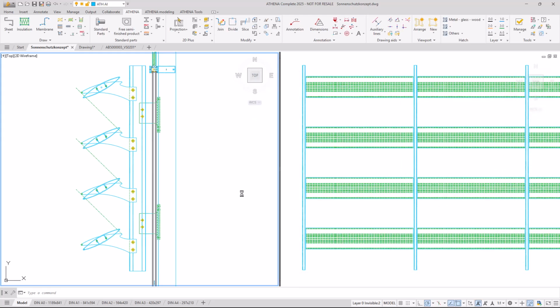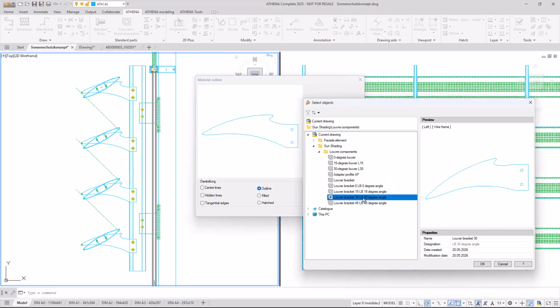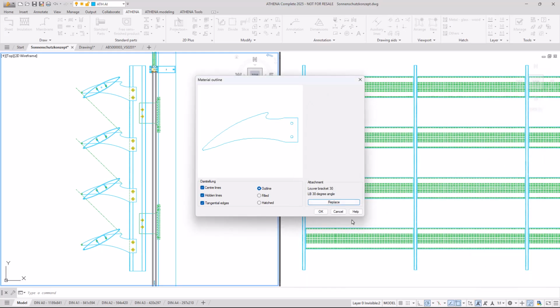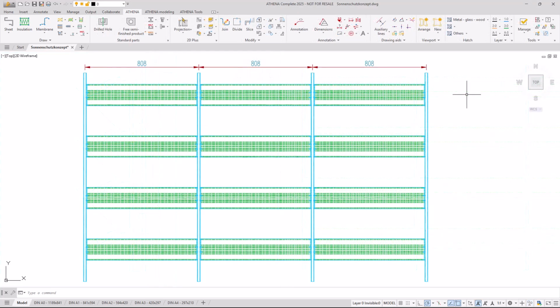An important point is this: these elements are not rigid blocks. They are intelligent 2D+ objects that can be created flexibly and adjusted easily. Profiles, spacings, and geometries can be changed without rebuilding the construction every time. This keeps planning flexible and controlled.